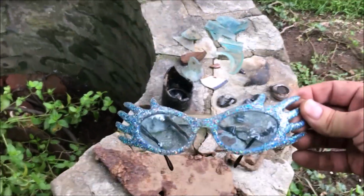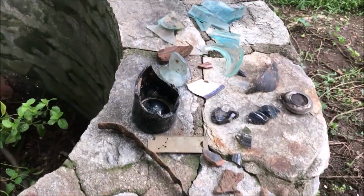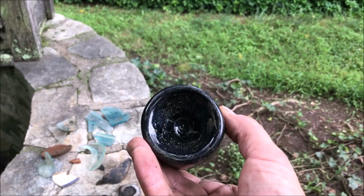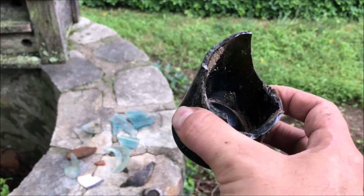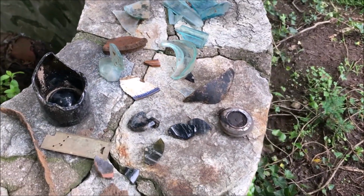Pennsylvania redware. Lynn's glasses that she brought out for Doug. The Liberace's. Oh, this one she showed me they found. You think this goes back to the 1700s? Yeah. Black glass. Black glass. And when I say Lynn is like an expert on this stuff, I mean, she knows what she's talking about.